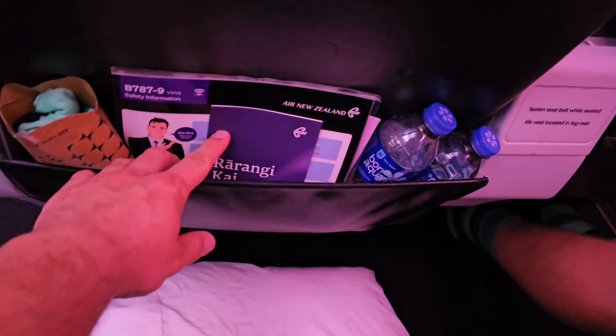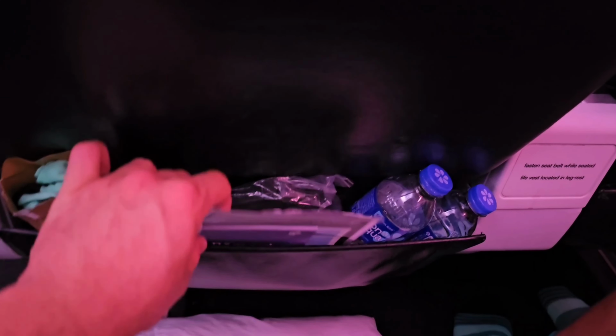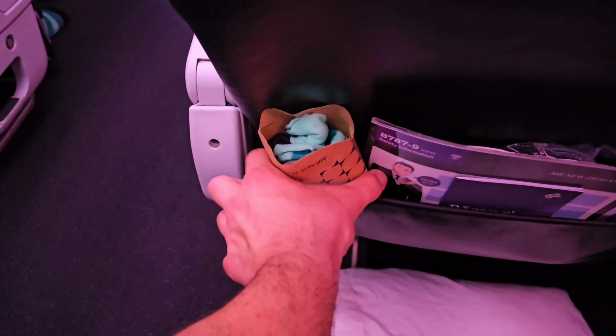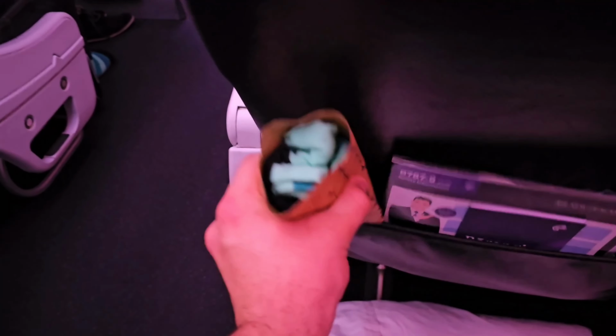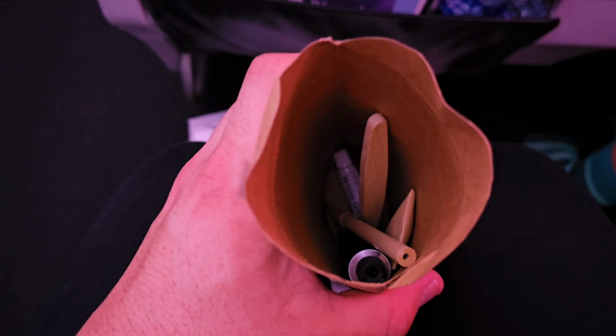Seat pocket in front, we have the safety card, behind that an air sickness bag and a pair of noise cancelling headphones. Every passenger in premium receives an amenities kit. Inside the amenities kit you'll find a pair of socks, toothbrush and toothpaste, hand cream, earplugs and a pen.